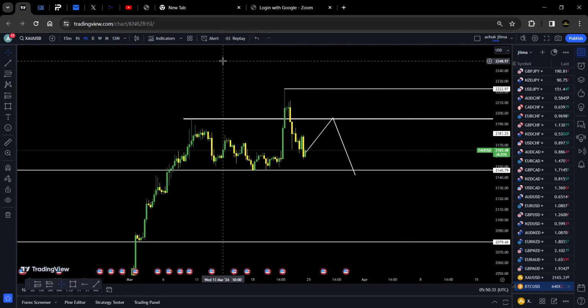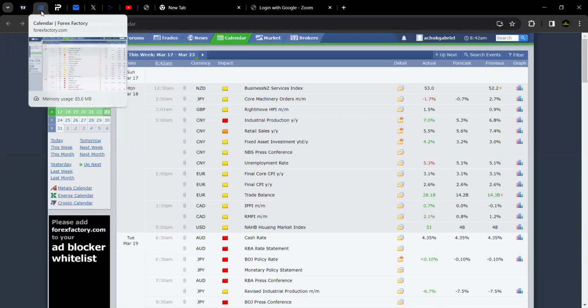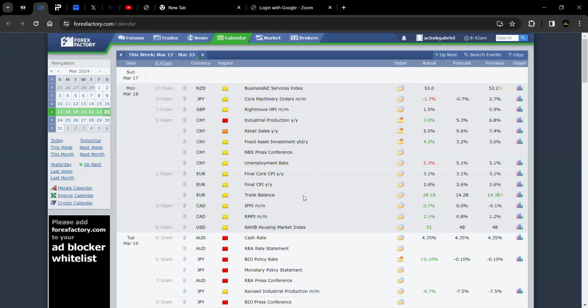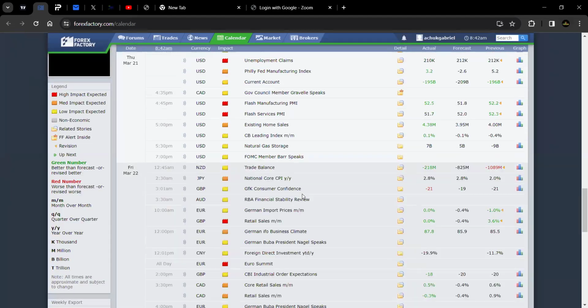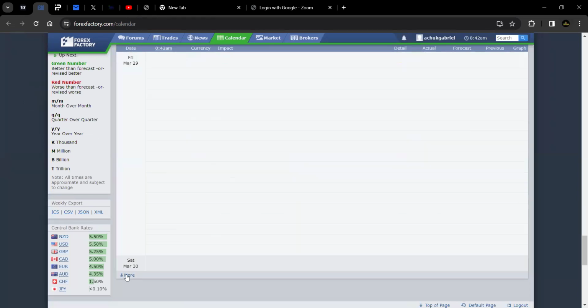Those three good pairs: USDJPY, which we have already analyzed, and then also GBPCAD and gold. So looking at the fundamentals that are going to be happening coming up this week, so that you can better position your trades in a good way.